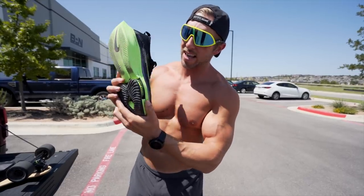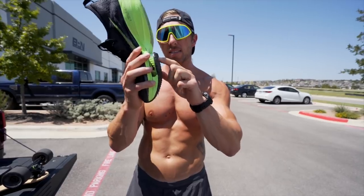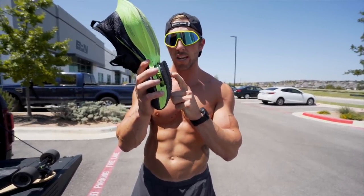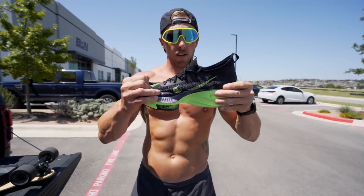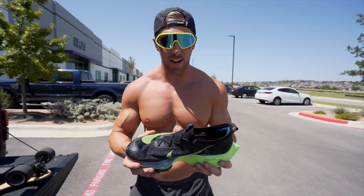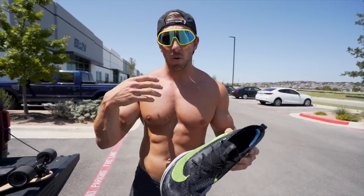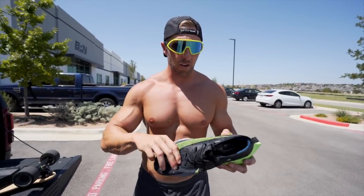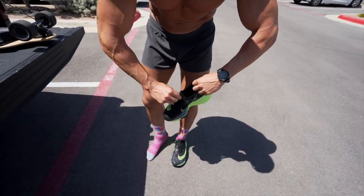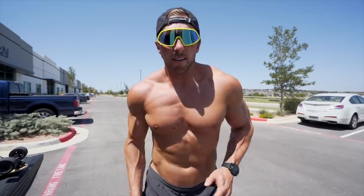And as you can see, the Alphafly is different, where it has these two air pods, which is supposed to make the shoe more responsive, more springy. But I love training in a carbon base plate shoe, to be honest. If I could wear my Vaporflies all the time, I would. It's enjoyable, it's fast, it's quick, it's going to be great for a race day. So we're going to throw this thing on and go for a little spin around here. Oh, bam! Let's go for a little spin.